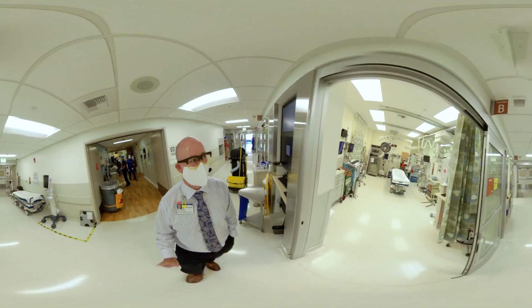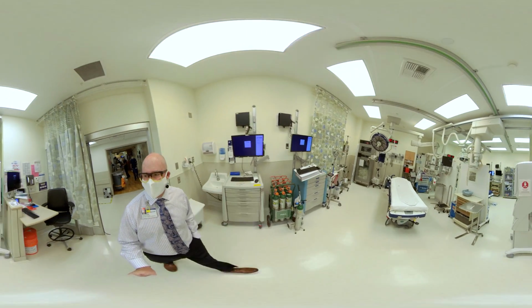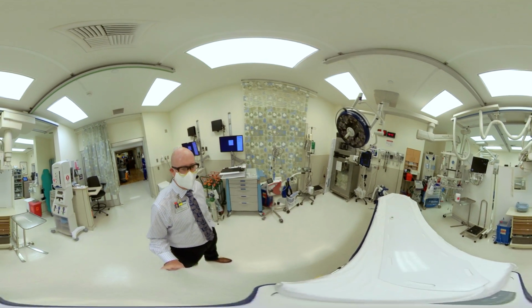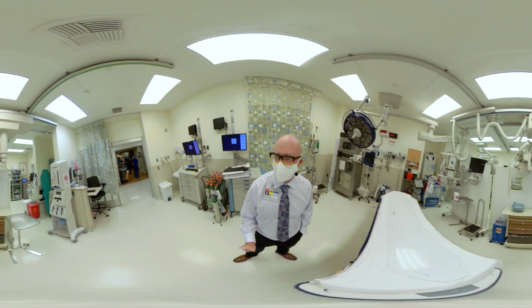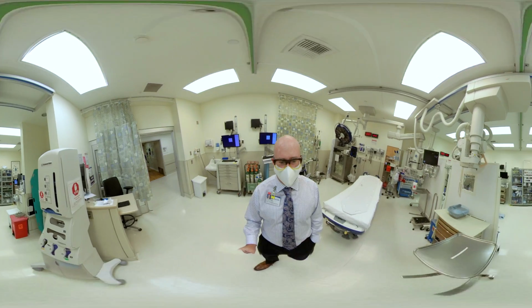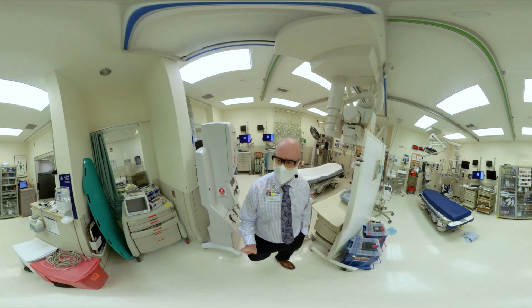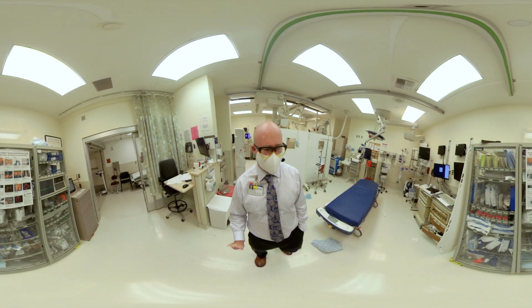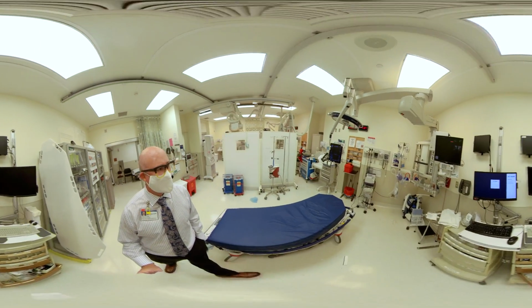Make sure there's no patients. Nope. Perfect. So this is your stereotypical trauma bay. Everything you need in here to resuscitate a patient. We have all the equipment. We've got everything right here at our fingertips to do thoracotomies.